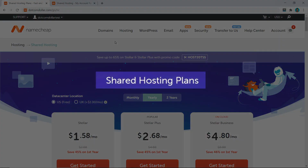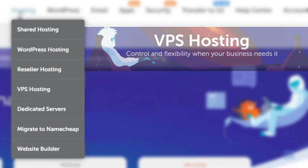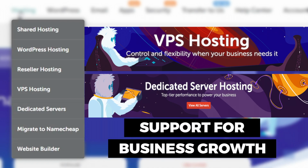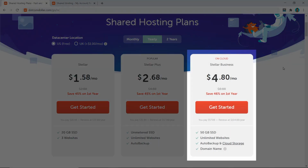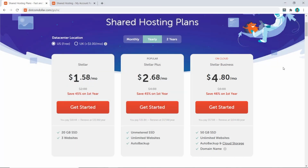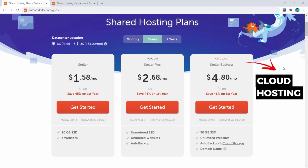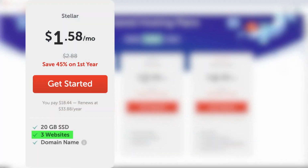Now, I will be comparing their shared hosting plan in this review, although Namecheap does offer other types of hosting like VPS, dedicated and cloud hostings, so they can support you when your business grows and you're ready for an upgrade. There are 2 basic shared hosting plans and 1 cloud shared hosting plan. In this review, I will just concentrate on their basic 2 plans, as these are the 2 options most people will want to know about. Cloud hosting is usually talked about in a different hosting category, so I won't go in depth on it in this review. Now, with the Stellar tier, you are limited to 3 websites and 20 gigabytes of SSD storage.